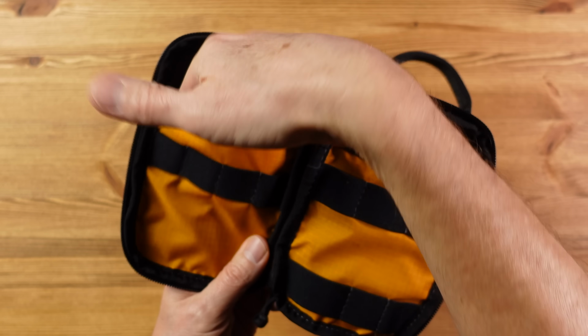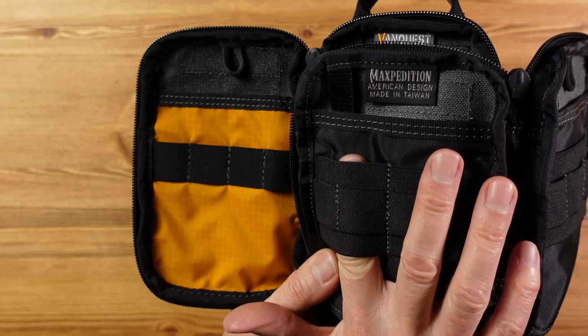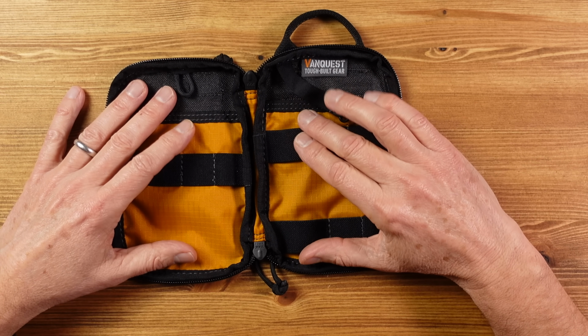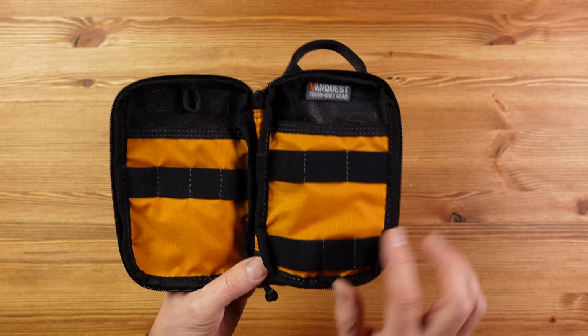more clearly. And when it comes to the elasticated loops, we don't have the double layer we see with the Maxpedition, which is a drawback as the double layer increases the size options for items held in place. But we do have offset loops, which helps to avoid the items interfering with each other and preventing the pouch from closing. Although I do think in terms of the positioning of the elastic loops, it could be better executed.